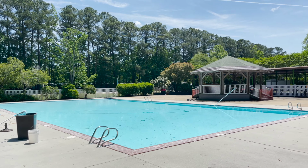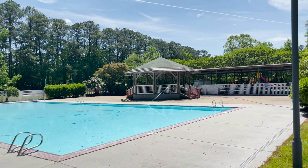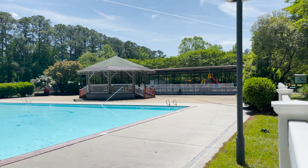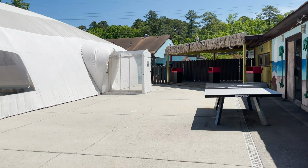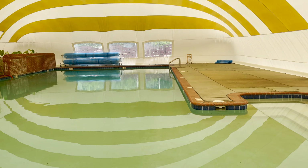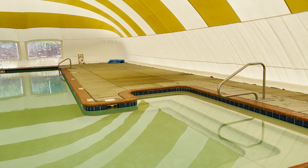So there's some activities here for you guys. We'll start there. This place has 4 pools. Yes, it's that big. It has a main pool, which is honestly great even in the wintertime. They put a dome over top of it and it's heated. So even in the wintertime, you're going to get the ability to use that pool.